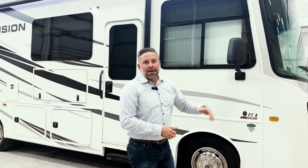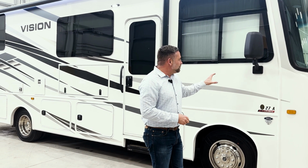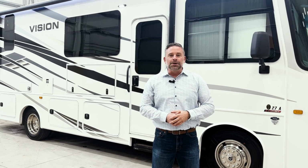If you recall, last year is more of an oyster cream as well as a charcoal mask. This year we went with a stone fiberglass color and then a silver front mask. It was time to freshen it up. And so we feel like absolutely beautiful coach. If you're in the market for a Vision, or maybe you have last year's model and you just want to upgrade, the new Entegra Coach 2024 Vision is a unit for you.